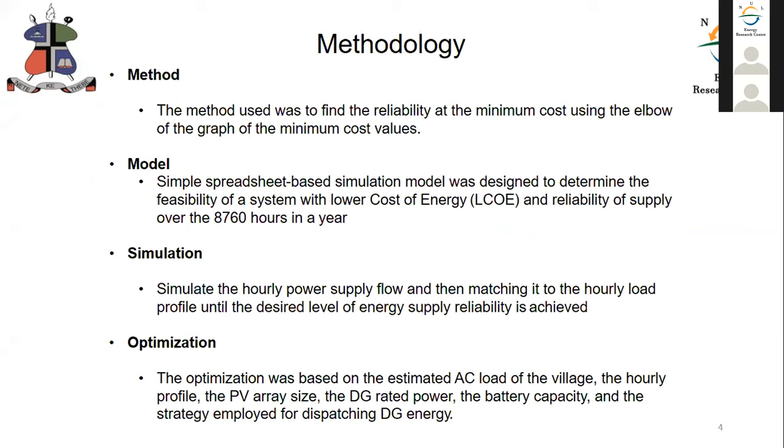And then we did a simple spreadsheet-based simulation, which was designed to determine the feasibility of the system with lower cost of energy and reliability of supply over 8,760 hours in the year. And then simulations were done by way of simulating the hourly power supply flow and then matching it to the hourly load profile. The optimization was based on the estimated AC load of the village, the hourly profile, the PV array size, the DG (diesel generator) rated power, and the battery capacity.